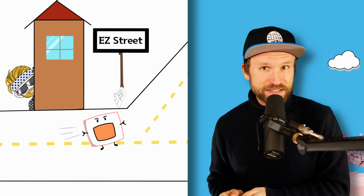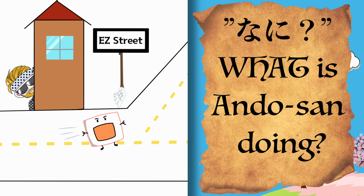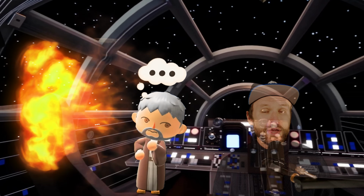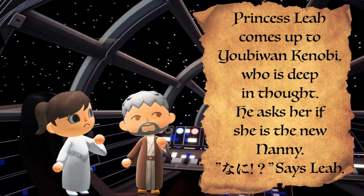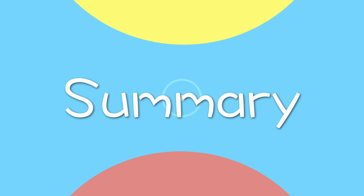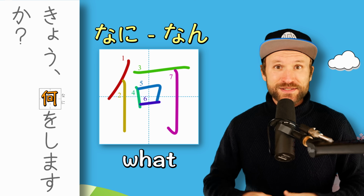Stories are a great way to remember words that you find difficult to remember. Here's an example of one you might make utilizing the same character we used to learn the meaning of this kanji back in the meanings and writing series. Nani? What is Ando-san doing? Actually, I've got a better story. Princess Leia comes up to Obi-Wan Kenobi, who is deep in thought. He asks her if she's the new nanny. Nani? Says Leia. So, nani, nan, uses the kanji what and means what?